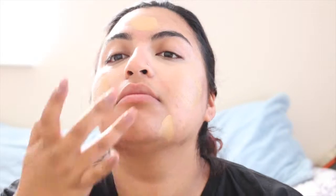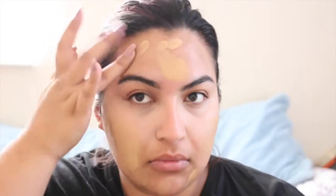This is the Too Faced Born This Way foundation. I'm in the shade Warm Beige. I love this stuff. I have really dry skin, so this helps create that illumination that I was talking about. You'll see everything that I'm using is creating something that's illuminated just because I want it to be so fresh and really daytime appropriate and glowy because my skin is not glowy on its own.